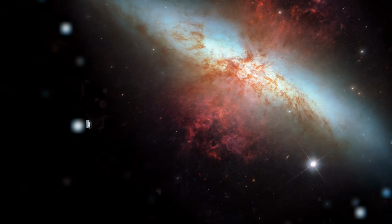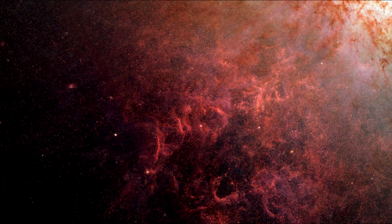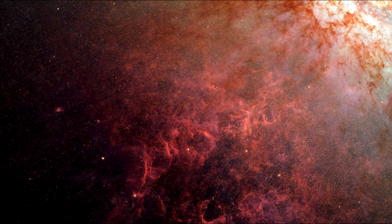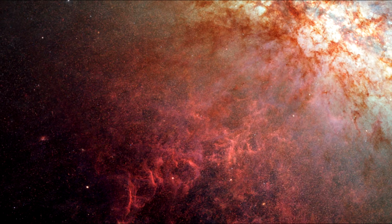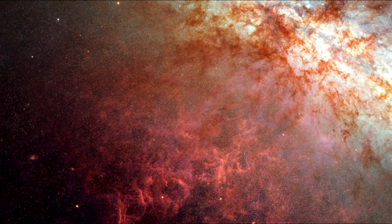Throughout the galaxy's center, young stars are being born 10 times faster than they are inside our entire Milky Way galaxy. A huge concentration of young stars has carved into the gas and dust at the galaxy's center. The fierce galactic superwind generated from these stars compresses enough gas to make millions of more stars.